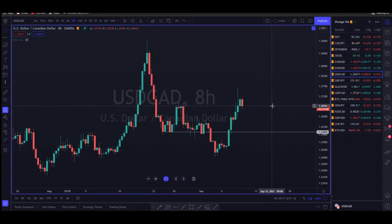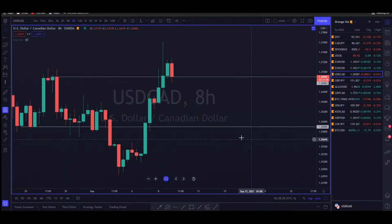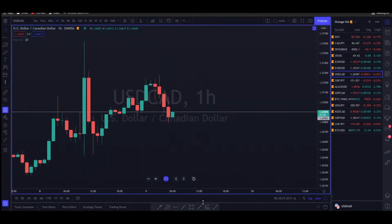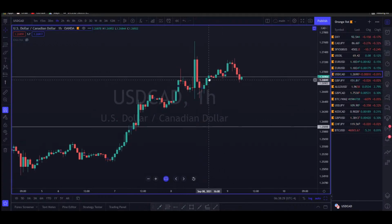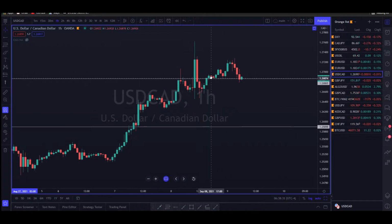USD CAD, if dollar weakness comes into the market, you're going to see this thing fall. However, if CAD is weaker, then you could see it climb. It is testing an 8-hour level. Let's go see what this looks like intraday. Took out hourly support to the downside. So that 8-hour level, you got an hourly level right there.